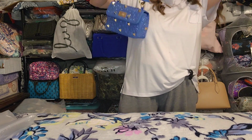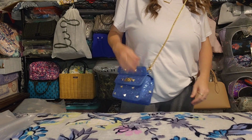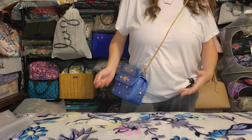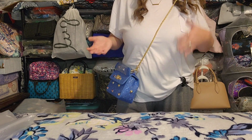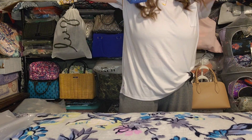And then, oh, this one actually would go crossbody on me. I could make this work if I wanted to. Again, I would always prefer it to be a little bit longer, but I could definitely make this work. So if you're around my size or, you know, taller or what have you, then you could probably make this work as well.